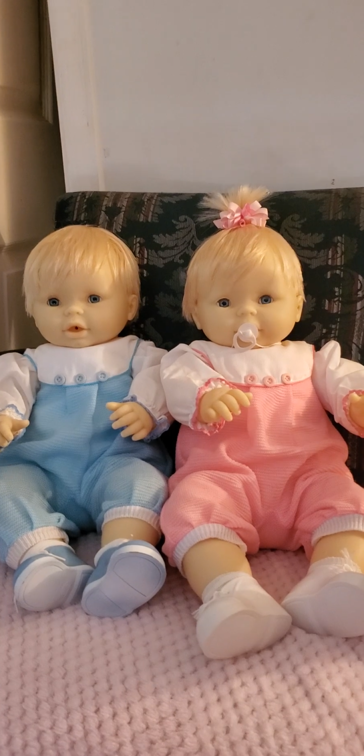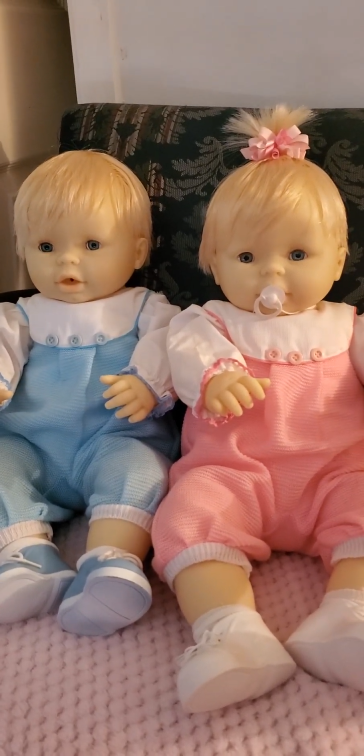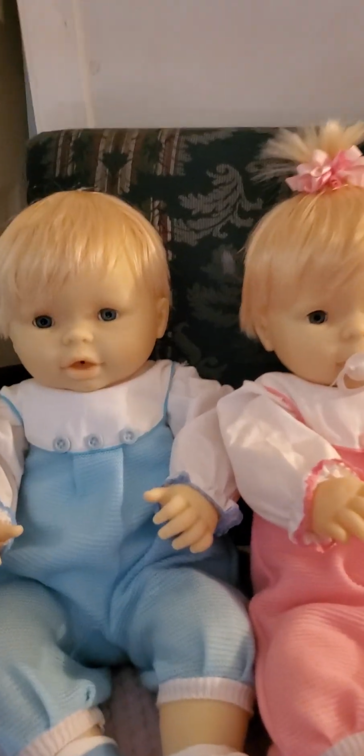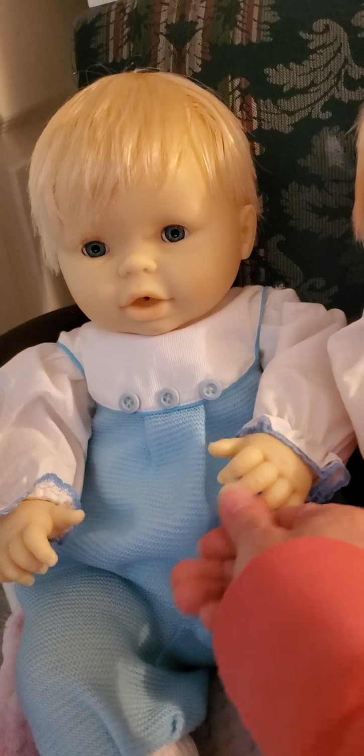But y'all tell me which names y'all like better for the babies. Or y'all could suggest some if you like. So we're going to take them down for now. Aren't they adorable? So cute.